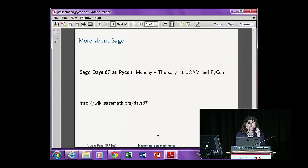which is this. It says, if you want to learn more about Sage, we're having Sage Days during the sprints. We have talks in the morning at the UCAM, and in the afternoon we'll be there to sprint. So depending on how much you're interested, you can join us for the talks or just come talk to us during the sprints. We're a bunch of Sage people here this week, and we would be really happy to answer your questions and talk to you about our work.